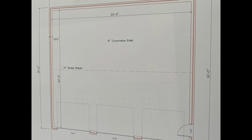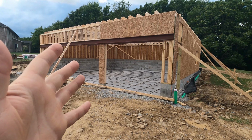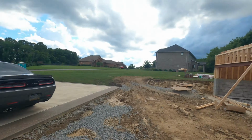The plan is to make the new garage the work garage. It's 30 feet deep and 33 feet wide, has 3 garage doors in the front, 1 man door and 1 window. So it'll be a nice space for us to work. In one of the last videos I talked about that we were out of space, and this is the solution to that. My dad's putting up a nice garage right behind the house.